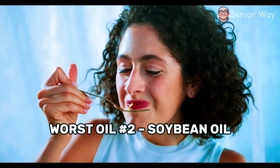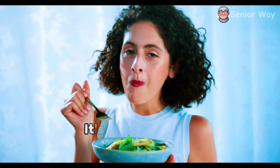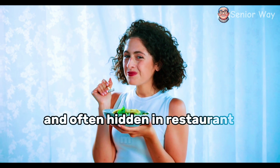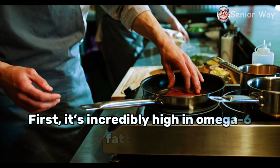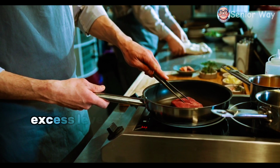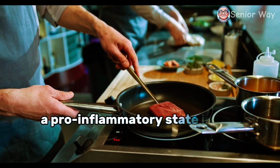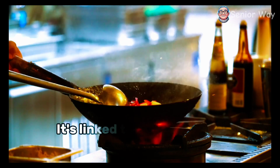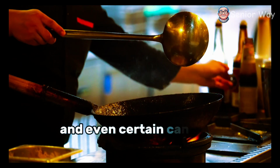Worst oil number 2: soybean oil. Soybean oil is one of the most consumed oils in the Western diet. It's used in frying, processed foods, salad dressings, and often hidden in restaurant meals. But here's why you should be cautious. First, it's incredibly high in omega-6 fatty acids. While our bodies need some omega-6, excess levels, especially when not balanced with omega-3s, create a pro-inflammatory state in the body. Chronic inflammation is a silent killer. It's linked to heart disease, Alzheimer's, arthritis, and even certain cancers.